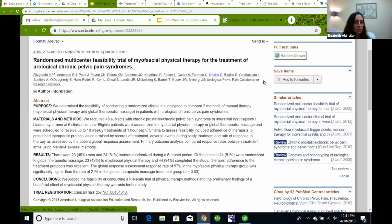So the first is a study that was done some years ago, and they looked at 48 subjects with genitourinary pain, and they divided them into two groups. One group received 10 visits of myofascial physical therapy, and the other group received 10 visits of just global massage. And what they found was that those that received myofascial treatment from a physical therapist had significantly improved symptoms compared to those who just received global massage.